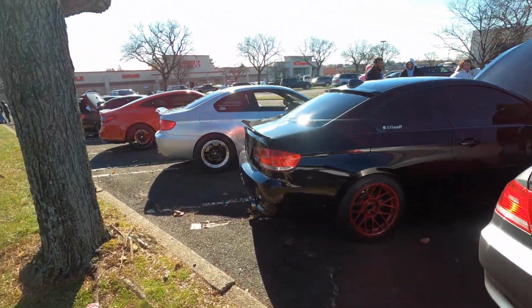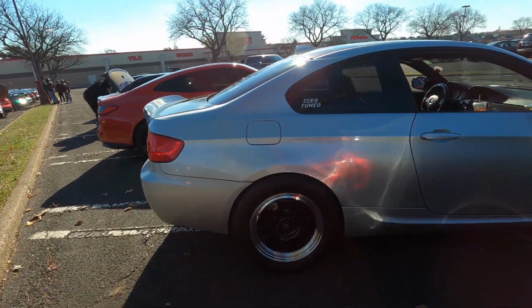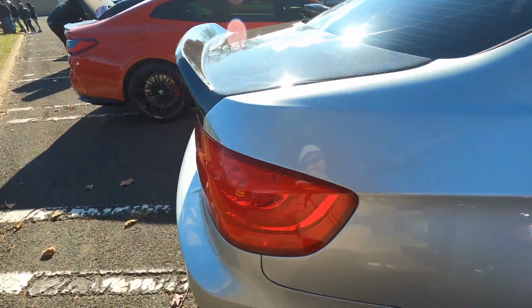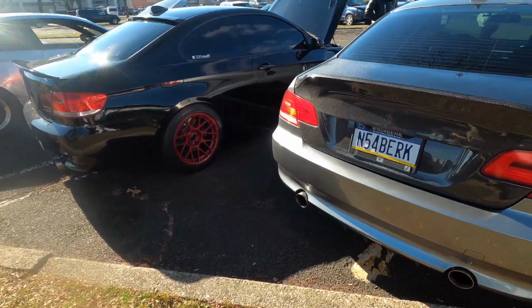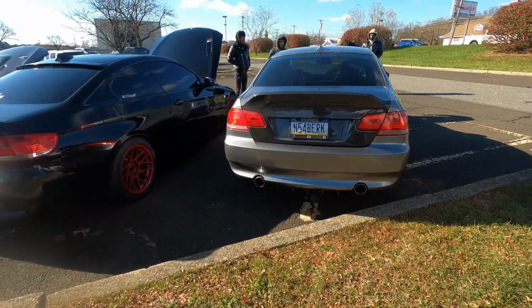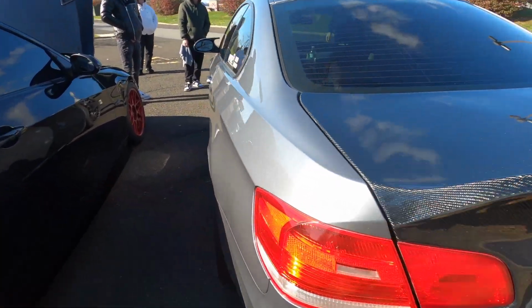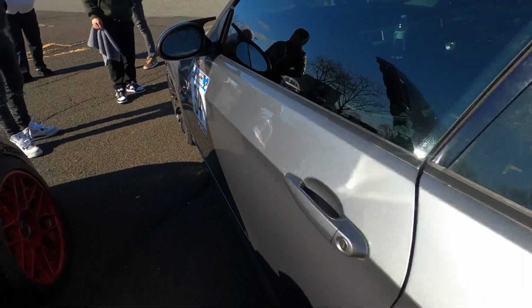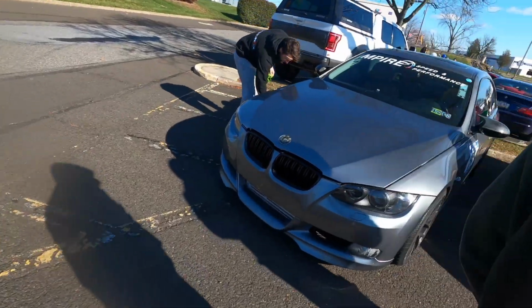Sheesh. I can't leave my hood open because it keeps flying up. Yeah, how much did you get the trunk for? Too much. I paid $800 for mine. That's about how much I paid for mine. That's not too much. I thought you were saying like $1,200. Yeah, man, I paid $800 for mine.